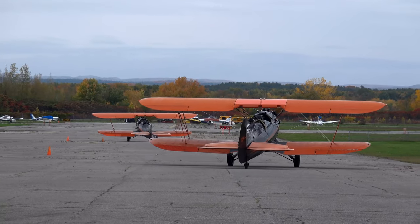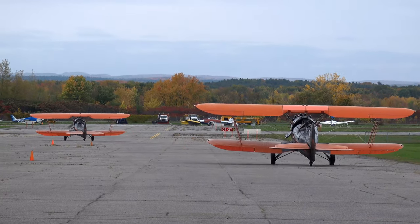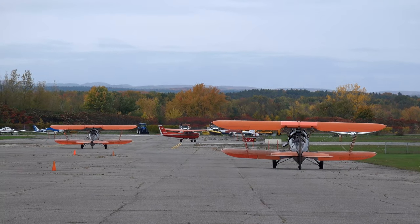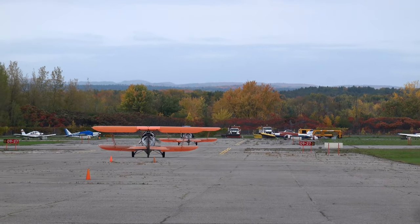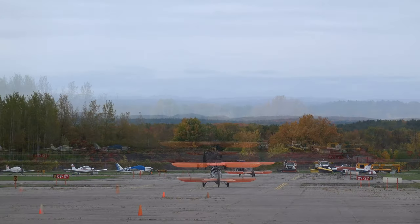Our Waco UPF-7 was an American-built military biplane trainer produced in 1940 by the Waco Aircraft Company. It was a tandem biplane trainer that was adopted by the Civilian Pilot Training Program and continued into production until 1942, by which time over 600 had been built.